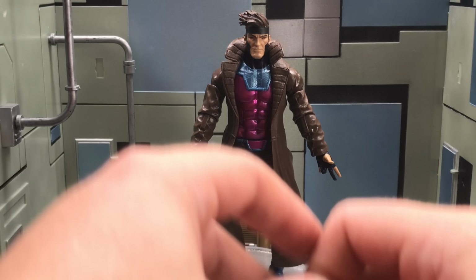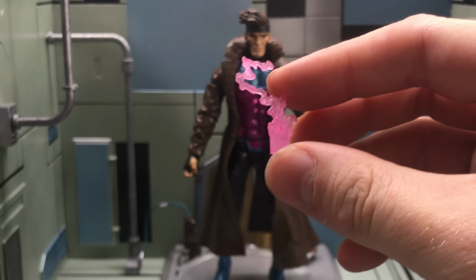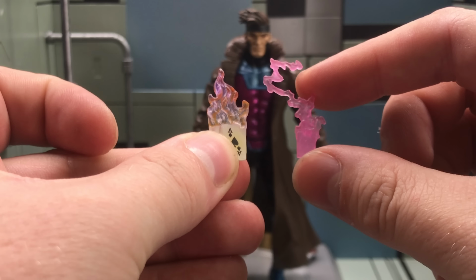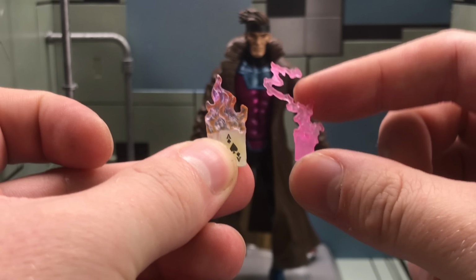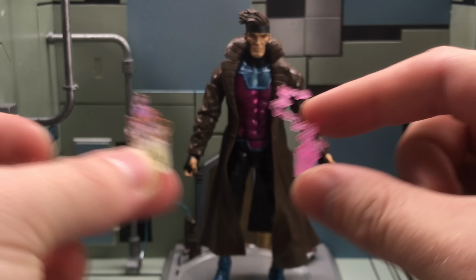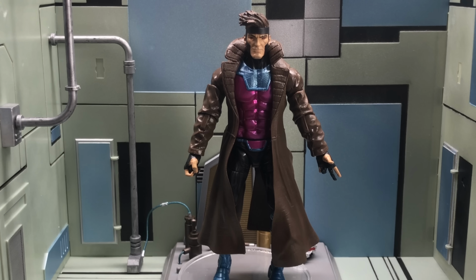Also, because he has the fingers out on that one, he comes with a single charged particle card. I really like that a lot. I think the Marvel Select one did it a little bit better, but again, in a more stylized comic book version, I like both, and I can use either or with each figure. Overall, it's a great looking Gambit.